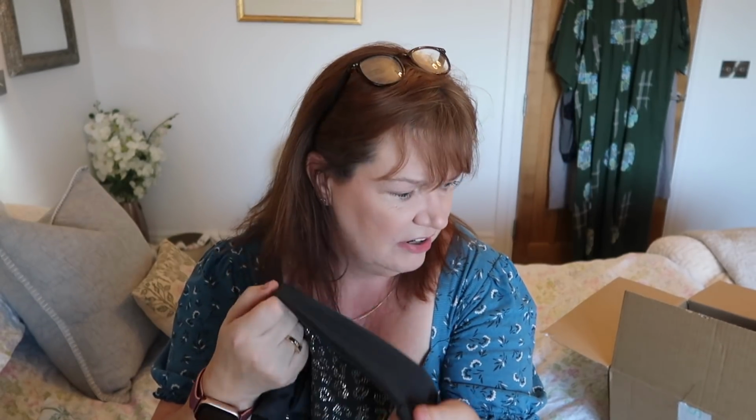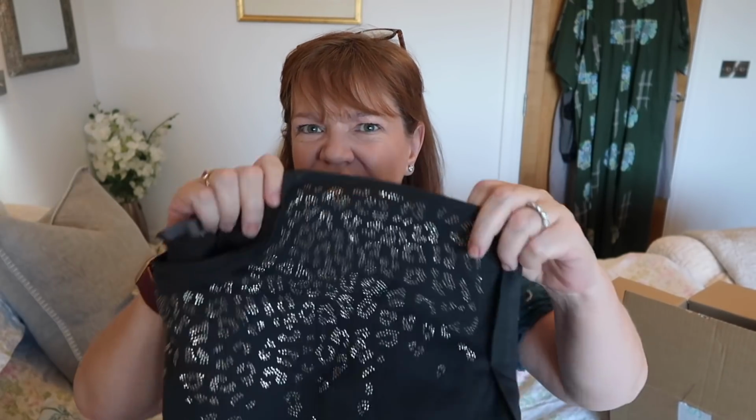And it just felt a kind of nothing top that someone had thrown a load of diamante at. This is Mint Velvet. It's called the Leopard Hotfix t-shirt. This was in, oh, it's dark grey. No wonder it looks like a washed out black. It's a very dark grey. This was an XL and this was £45. Well, no, I would never pay £45 for a t-shirt. Not unless it was signed by somebody I think is amazing, like Pink, say.